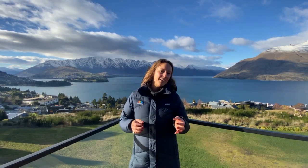So let's start with what makes Queenstown in winter so special. Located in the heart of the New Zealand Southern Alps and set against a stunning backdrop of lakes and mountains, as you can see from where I stand here at Kamana Lake House, Queenstown offers a winter lover's paradise and a world-class holiday experience like no other in the Southern Hemisphere.